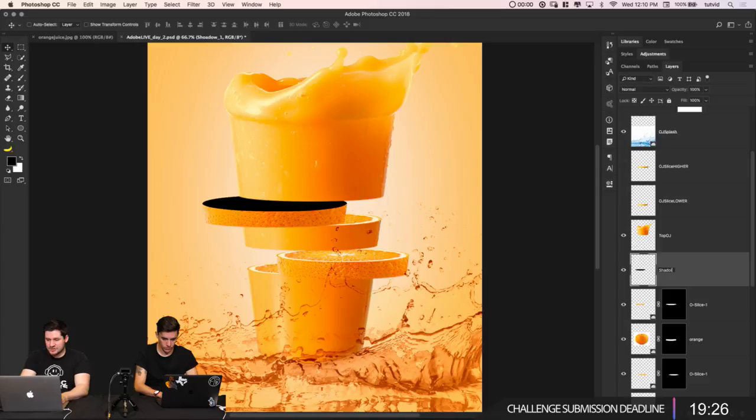Now, generally shadows are not black. They look black to us, but unless it's being cast by or onto a black or very dark gray object, you don't really have a black shadow. The shadow is going to assume some of the light or color of the object onto which it's being cast in most regular situations. So I want to change the color of my shadow here to a very dark orange.